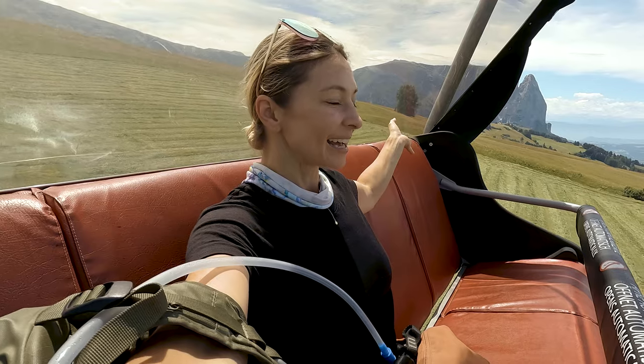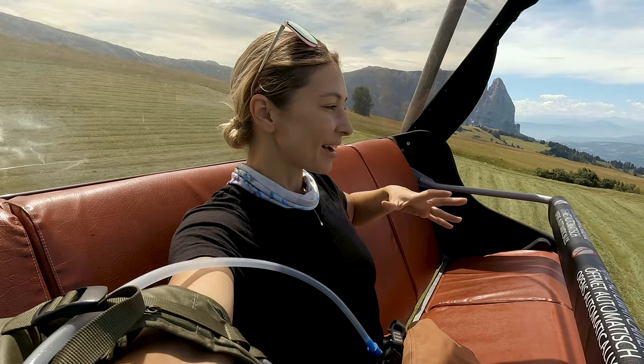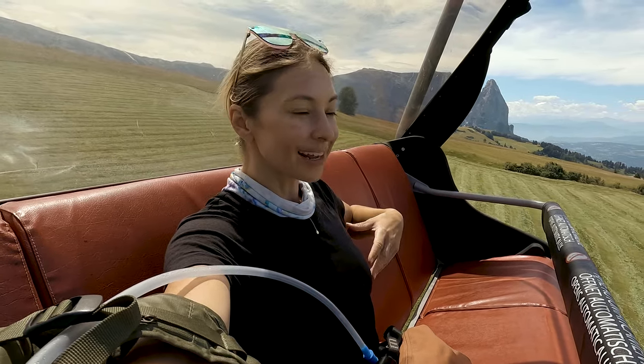Here we are in the lift again, heading back down to the town here, a different town than the one I started in, and I will be taking the bus back to Bolzano. What an adventure.